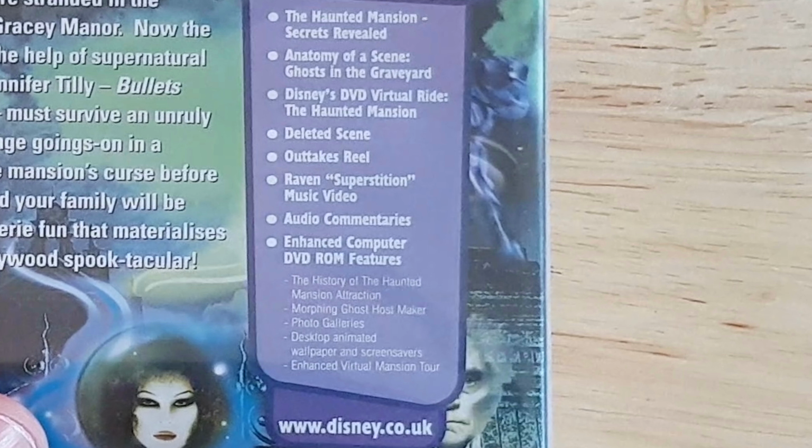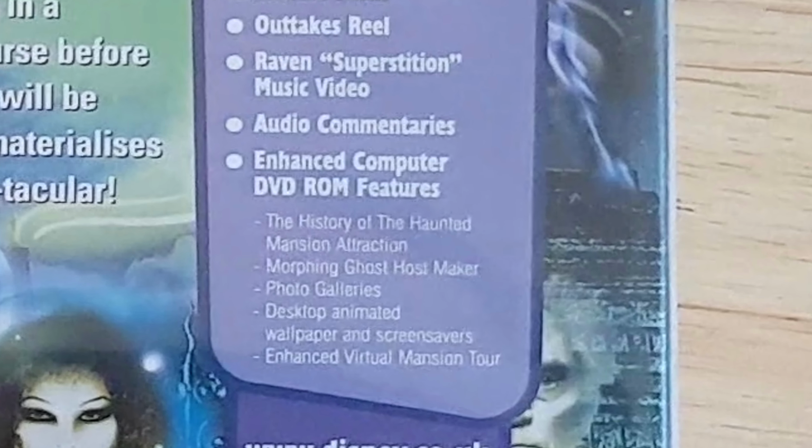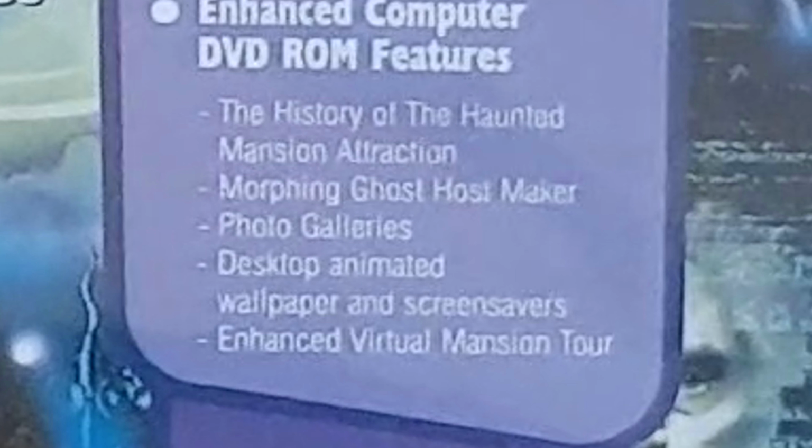Deleted scenes, outtakes reels, Raven Superstition music video, audio commentaries, which are quite nice actually, and enhanced computer DVD-ROM features. So basically what that implies is you put the DVD into your PC and you have games on there. And weirdly enough, and I'm just trying to read this, I'm going to move it closer to the camera just so that way it's not blurry for you guys.